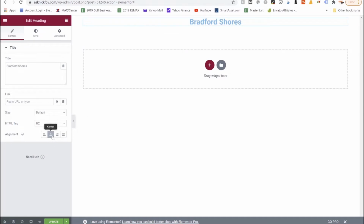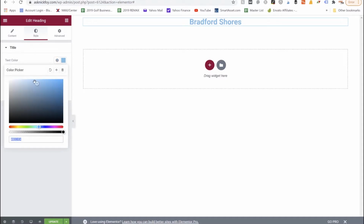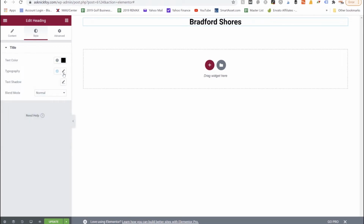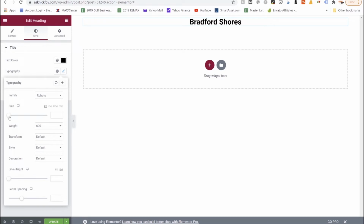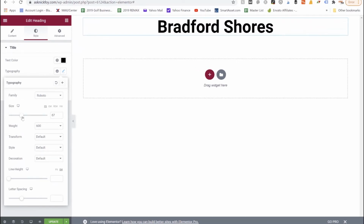So now to change the font so that it's not blue, or so that we can make it bigger, we're going to go under the styling tab. We're going to go to text color, and I'm actually just going to make this black. So I'm going to grab the little cursor here, drag it down to black, and then I'm going to click out. Next, I'm going to go into typography here, and we're going to mess with the size. So we can grab on the little size bar here and just pull it, making it bigger and bigger and bigger. So we'll go ahead and make this 68.